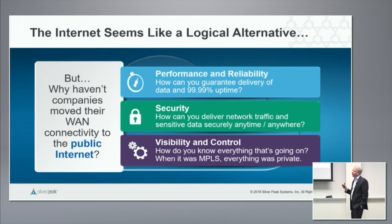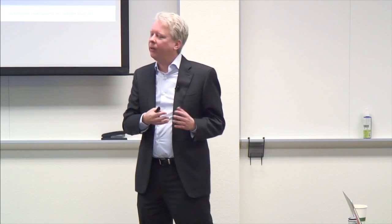The second thing that concerns them is security. If I'm on the internet, how do I make sure that I'm not opening myself up to attacks and creating more problems than I'm solving?